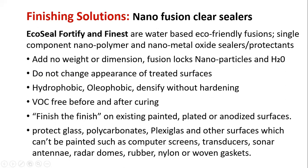They're hydrophobic, oleophobic, and they densify without hardening, which means on fabrics, canvas, soft side windows, that sort of thing, they work beautifully. They're VOC free before and after curing, and I'll talk more about that later when we get to another product. And they finish the finish, if you will, on existing painted, plated, or anodized surfaces. Those are the traditional processes we use to protect surfaces, but they all are limited.